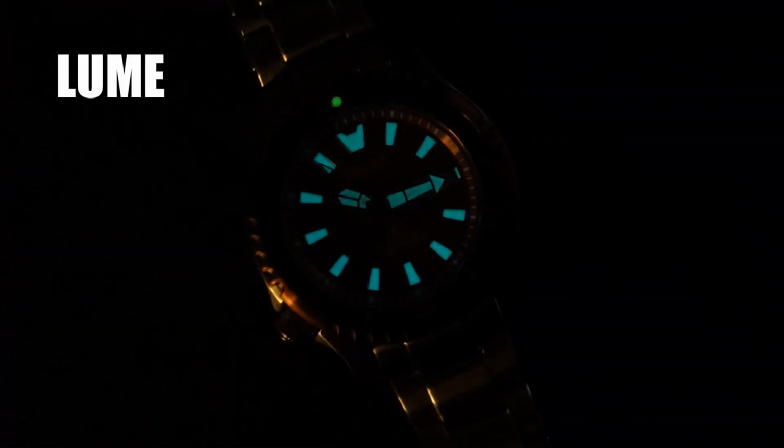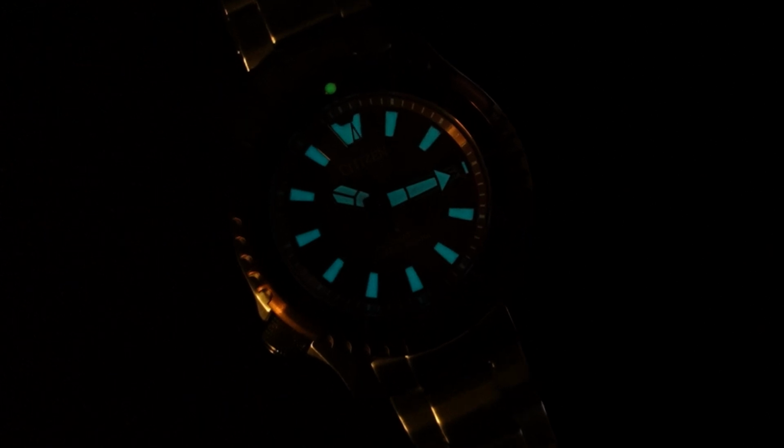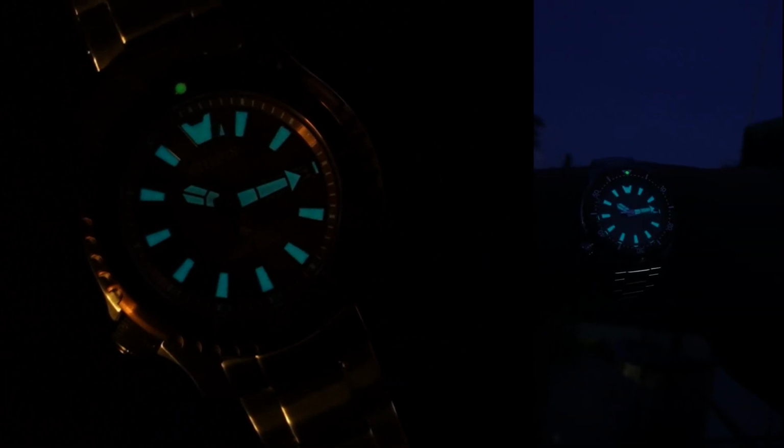The lume on this watch is marvelous. Now, I'm not sure as to the exact grade of lume used on this watch. I wasn't able to track that detail down, but hey, it's got to be the best kind. I mean, look at it. A little sun exposure and this watch was glowing like my table lamp. I'm totally digging the lume on the Citizen ProMaster.